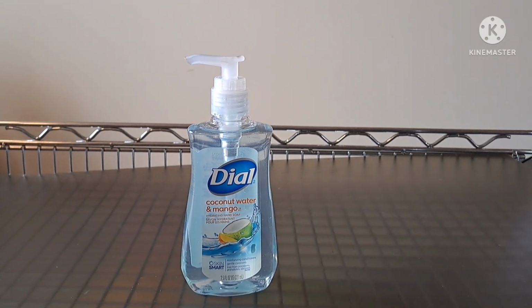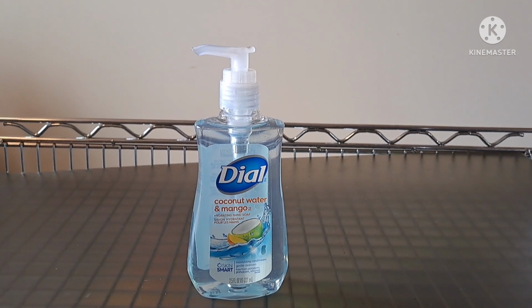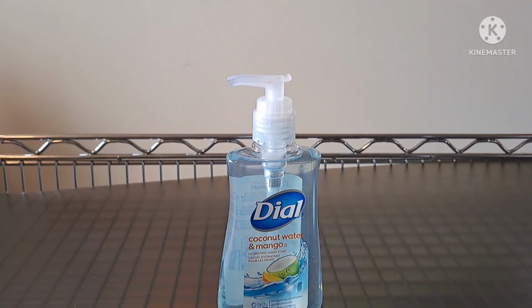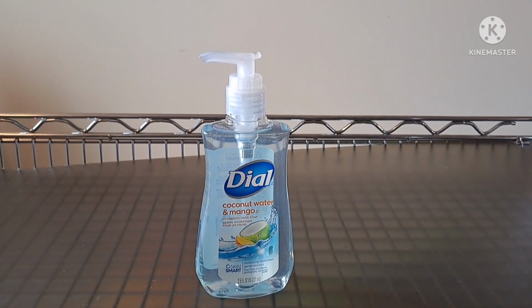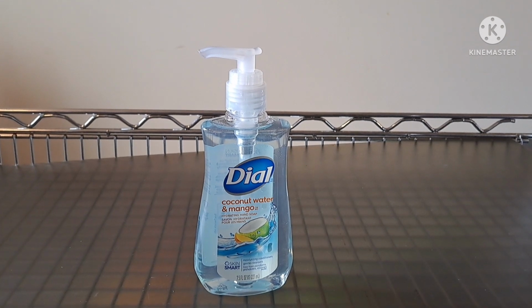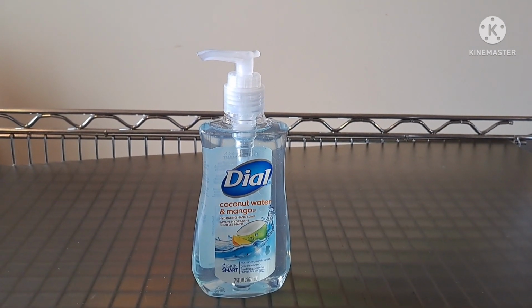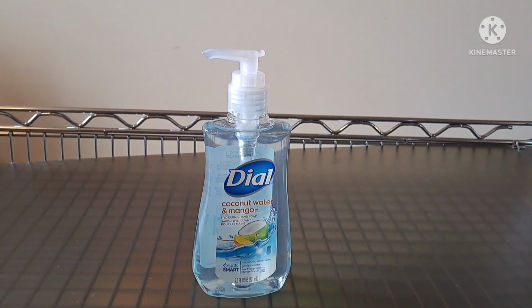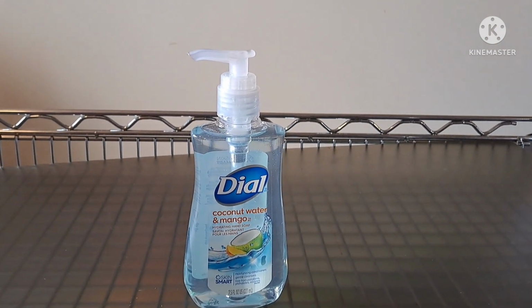The next deal is a digital deal. It is the Dial hand wash. It is $2.49. Excuse me, it's $2.59. And I had a $2.50 Dial liquid hand soap CRT, so I had to pick that up because it would have only made it 99 cents, and that's just like free, so it only made sense to grab that.